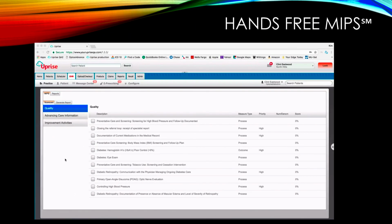Government compliance has been a real source of pain and frustration for most EHR users and EHR vendors. At VisionWeb, we've decided to build an EHR around government compliance so that we would not have to do extra work or extra clicks to satisfy the feds. The result is another industry first, hands-free MIPS, or what I like to say, no clicks for MIPS.